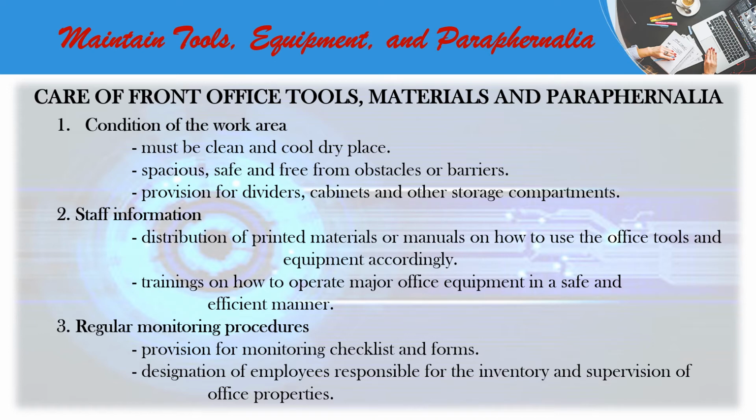Next, number two, staff information: distribution of printed materials or manuals on how to use the office tools and equipment accordingly, and trainings on how to operate major office equipment in a safe and efficient manner. Number three, regular monitoring procedures: provision for monitoring checklists and forms, and designation of an employee responsible for the inventory and supervision of office properties.